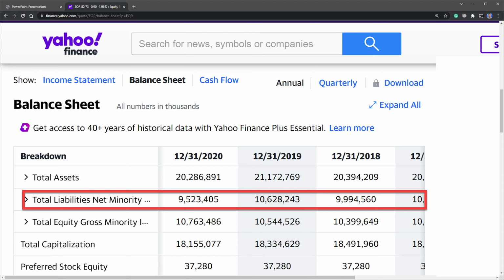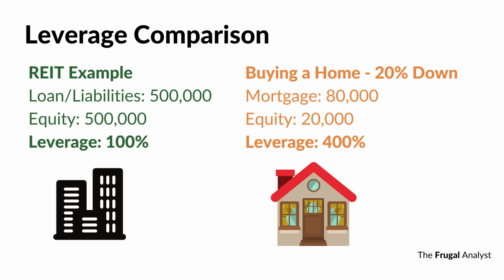Buying REITs has a much lower leverage ratio. They do have some leverage, and you can see it in the balance sheet under liabilities for how much loan they have, but the ratios are much less than buying a house with a mortgage. So that's the difference between buying a residential REIT and buying a house for investment.